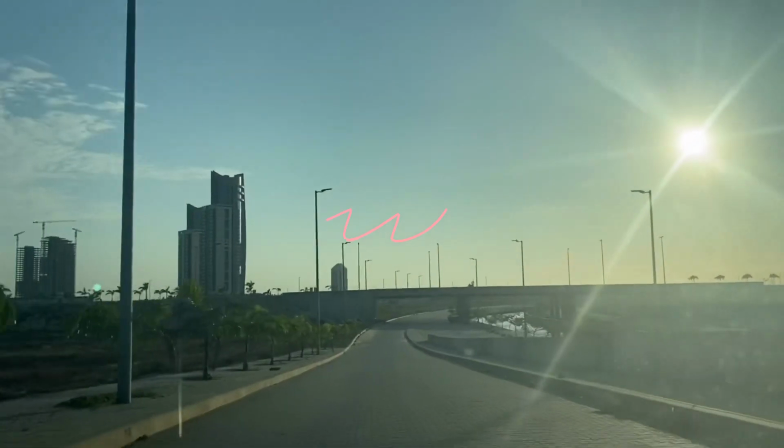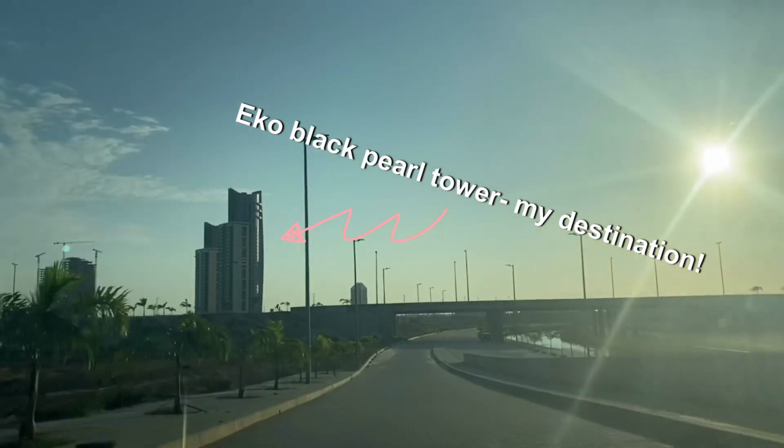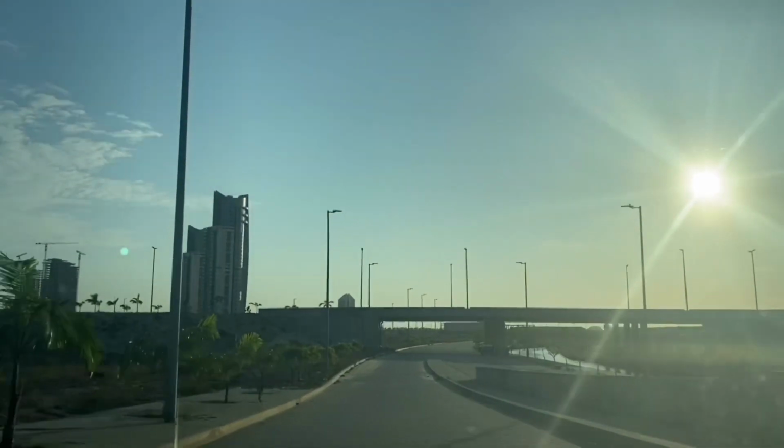This lake, is it artificial or is it real? Real, natural. Natural. Okay, from the water that they redirected. Yes.